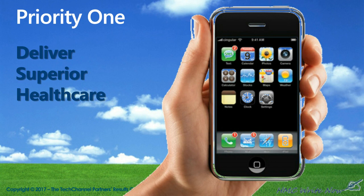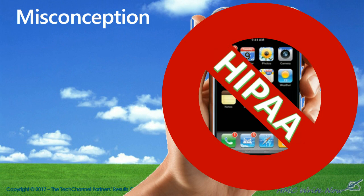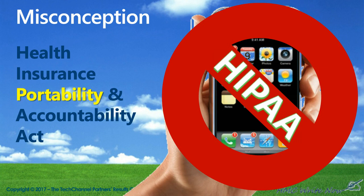First of all, let's dispel a misconception. There is a popular misconception that you cannot use mobile devices in healthcare because of HIPAA. HIPAA forbids that. And nothing could be further from the truth. The answer to that statement is really in the name HIPAA. It's the Health Insurance Portability and Accountability Act. That means we have to be able to make the information that health insurance requires portable. We have to be able to move it from place to place.